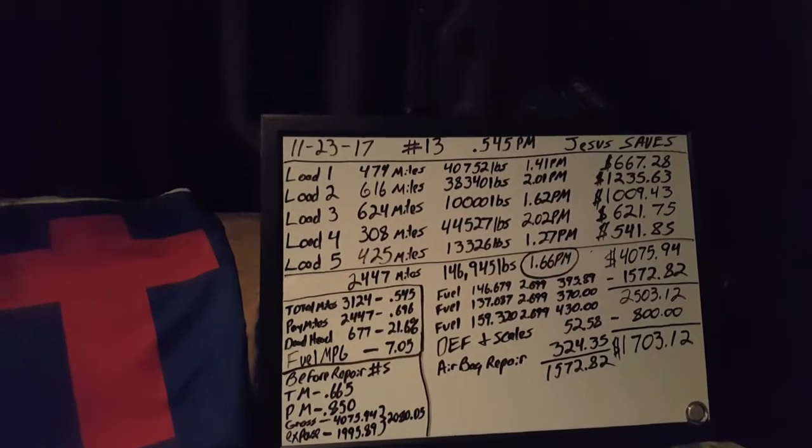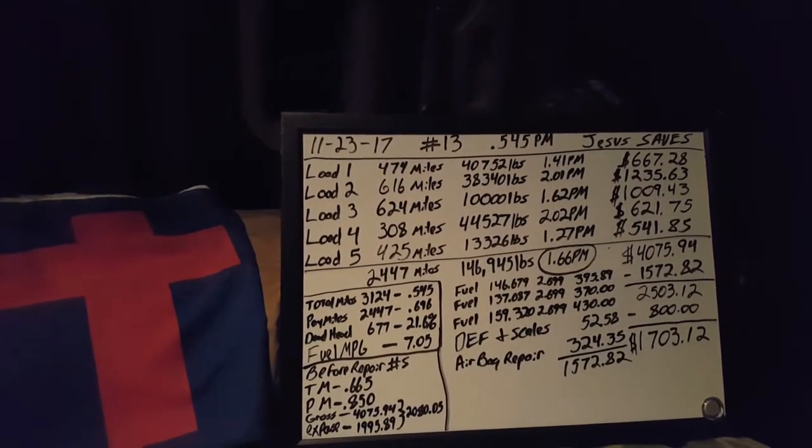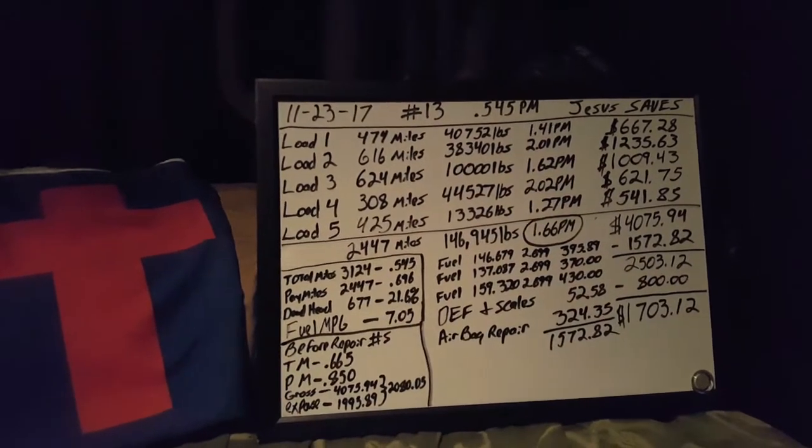Everything is said and done, all expenses, everything. We made 54.5 cents per mile. So let's get on with it. Here we go.